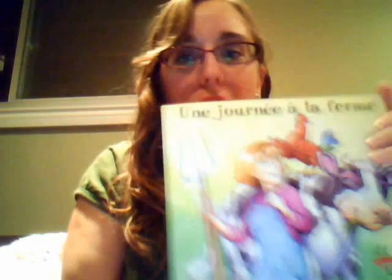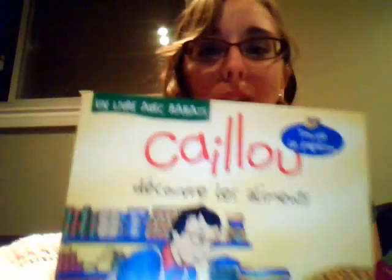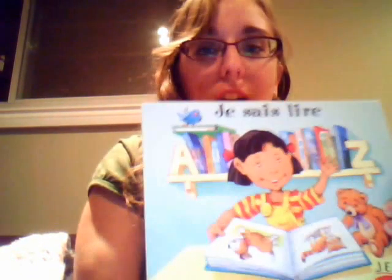And I teach grade 1 French every Wednesday, so I had to get a few little books for that. We have Une journée à la ferme, Caillou découvre les aliments. This one's all about the food groups, which is what I'm teaching, so that's good. Je suis gentil. And Je sais lire.